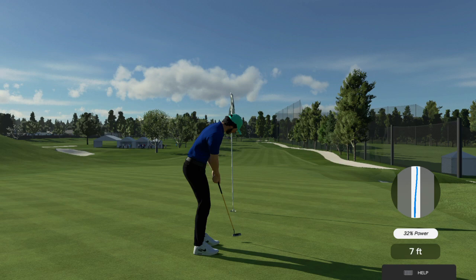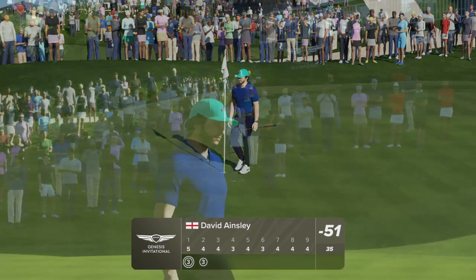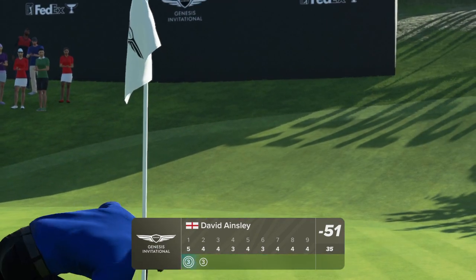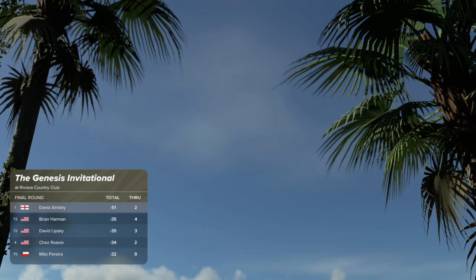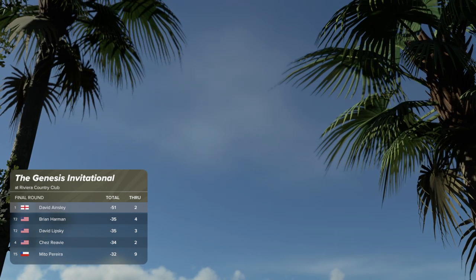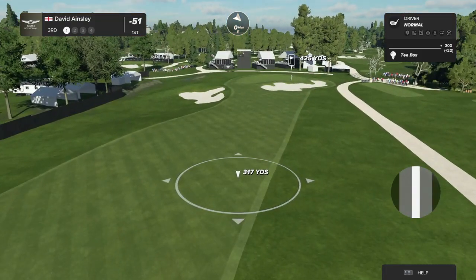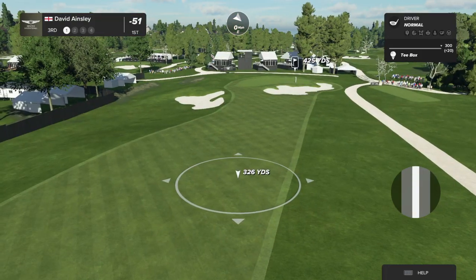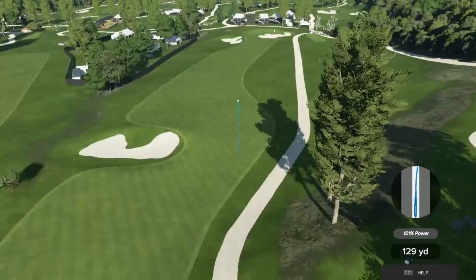I don't mind the look of this. Well done. Take the birdie. He sits in first position. Let's see what happens here at the third hole. Awesome stuff.